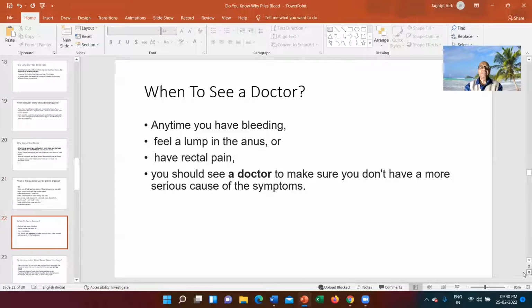When to see a doctor? Anytime you have bleeding, feel a lump in the anus, or have rectal pain, you should see a doctor to make sure you don't have a more serious cause of the symptoms, because many other causes can give you bleeding.